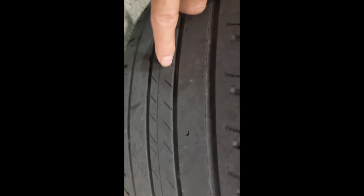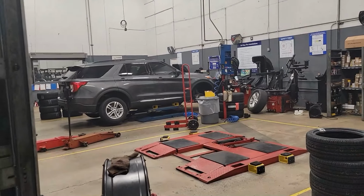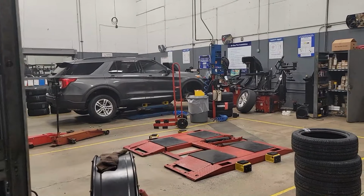This is being rotated. This is just driving in Florida. No, I don't even know what to call it that I didn't do or did do. But that's a very low tire life. There's the tire after it's been taken off. That's how much tire is left at 43,000 miles. What a beauty. One down, 3 to go.